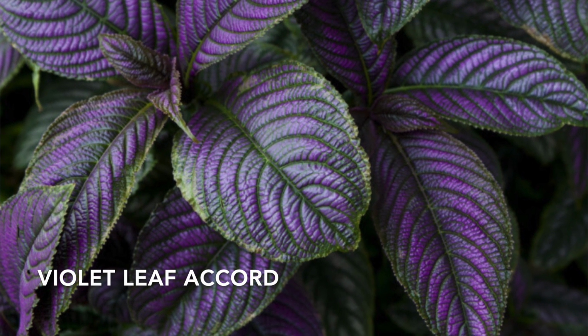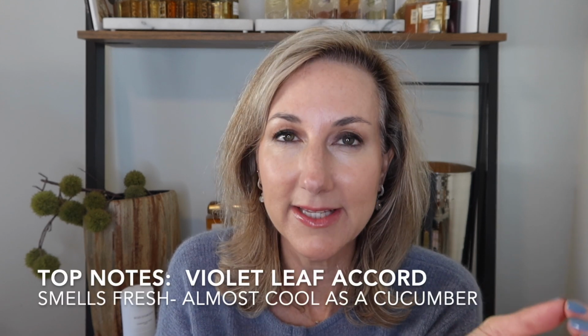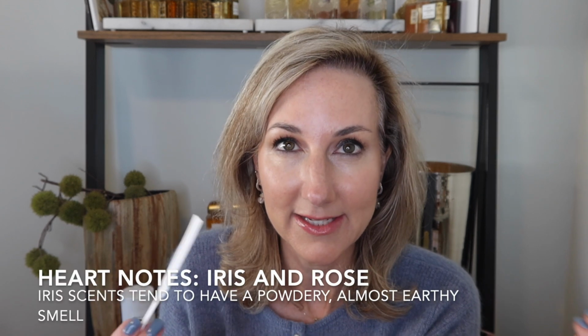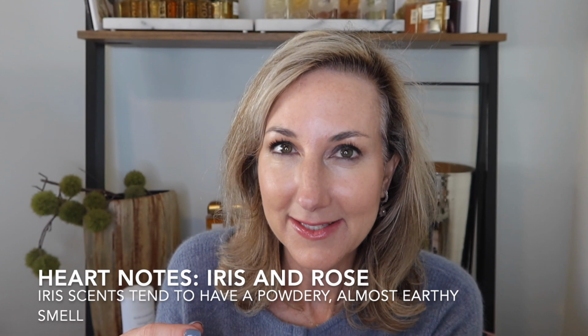Okay, let me share the olfactory notes with you. The top opens with this beautiful violet leaf. Then in the heart, you're going to have iris as well as rose. And honestly, I didn't smell a lot of the rose in this scent. I definitely smelled the iris as well as the violet. So this has a soft rose. I would not say this is a rose dominant scent.